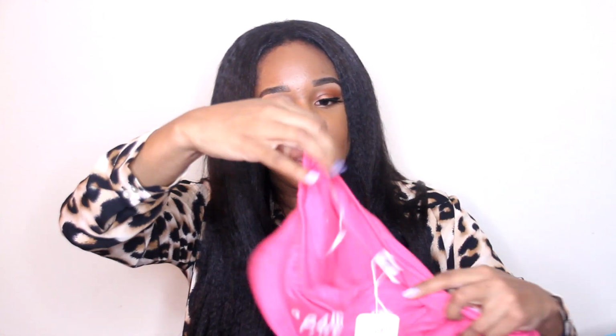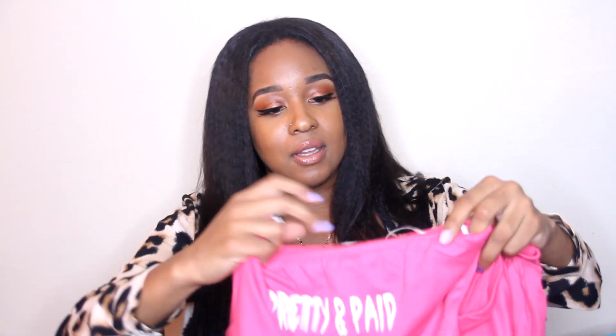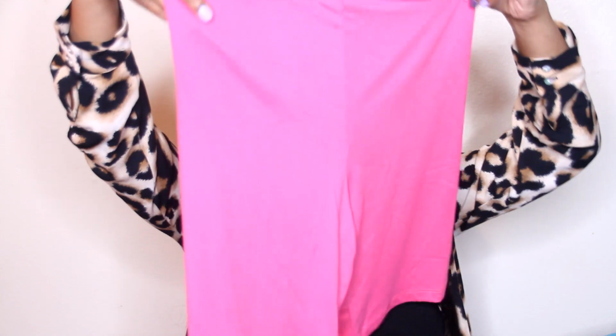Because this is cute. So this one is another one. This one says pretty and paid as well, and this is the pink version. So let me show you guys. This here, and this material is super soft, and then these are the shorts, so it comes with like biker shorts. This is cute. I'm gonna have to try this on at the end.